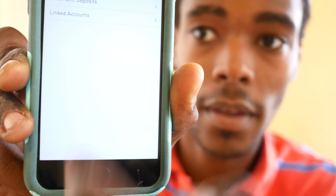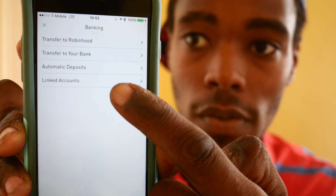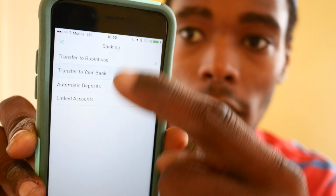Accessing your money. So a question I receive a lot: Jermaine, how do I get my money out of Robinhood? Jermaine, how do I get my money out of Stash? Okay, it's pretty easy. You went to the app to fund your Robinhood account or fund your Stash app account. You would go to your Robinhood account and you would go to banking, and you would just go to transfer to bank, and then from there you would just type in the amount of money that you would like to withdraw from your Robinhood account and send to your bank account.